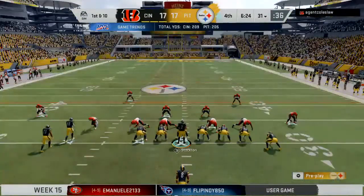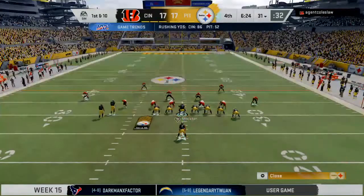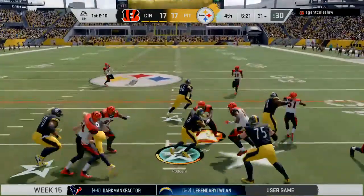The Steeler offense here about ready for their next drive, and they're hoping to redo their efforts in the last drive when they got into the end zone. And just think of what it's like now on the sideline, because when you score a touchdown, you have to go over and look at the tap.